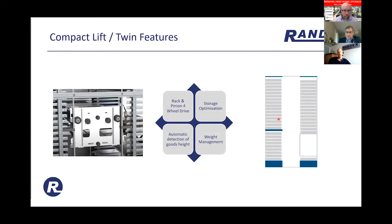On the right-hand side here, we have an end elevation of a vertical lift, where the operator will stand at the front, and trays are stored at the back of the machine, as shown here, and in the front of the machine. An elevator will run up the central atrium, picking trays from the back and the front, bringing them down to the operator, presenting them into the opening for them to pick as and when required. The key advantage of compact lift and compact twin machines is that it maximizes the storage space given over any given footprint, up to maybe 85-90% compared to traditional static racking.